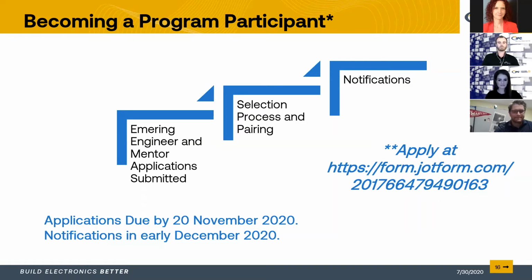So when the notifications are sent out, we will tell you who your mentor is, and you will get a chance to meet that person by phone or email, however you choose to do it. The application URL is there, so you can go to the form and fill it out and get started. So I am going to ask Tayler and Arvind to talk a little bit about their mentors and the notification process. Tayler, do you want to go first?